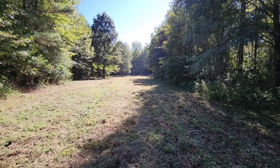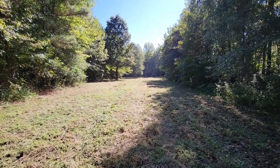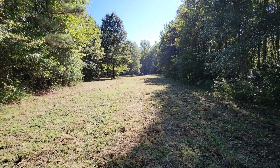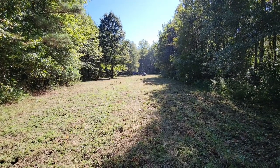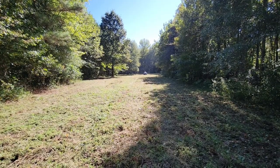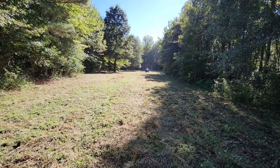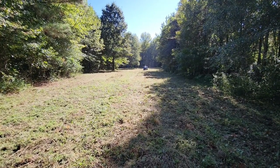So there you go. That's what it looks like once the bush hogging is done. Look how wide open that is now. How clear. Love it. Like I said, it's just so cool to look at it. How it was before, which you just saw, and how it is now, which is a huge, huge difference.